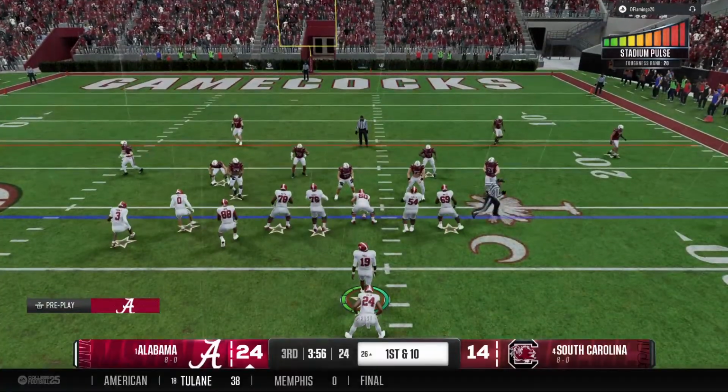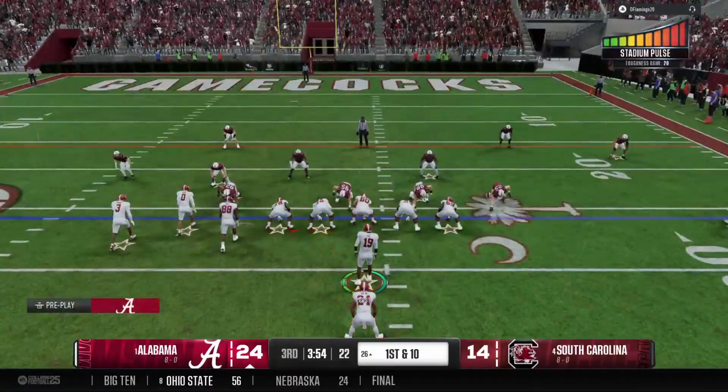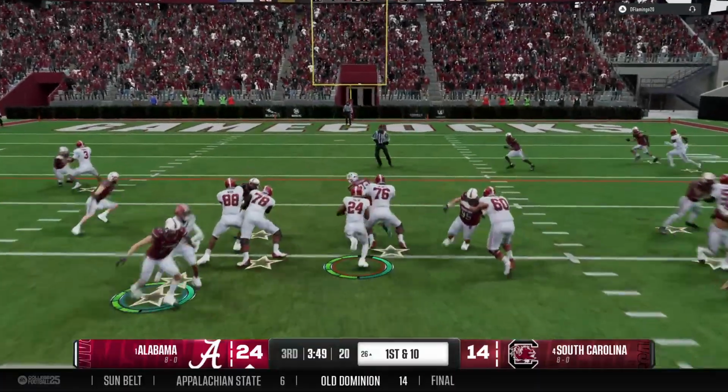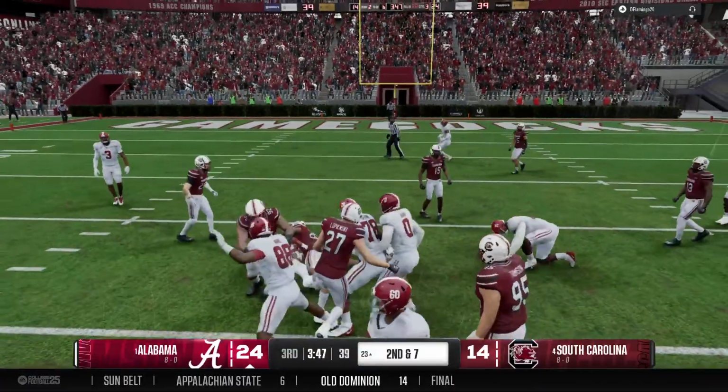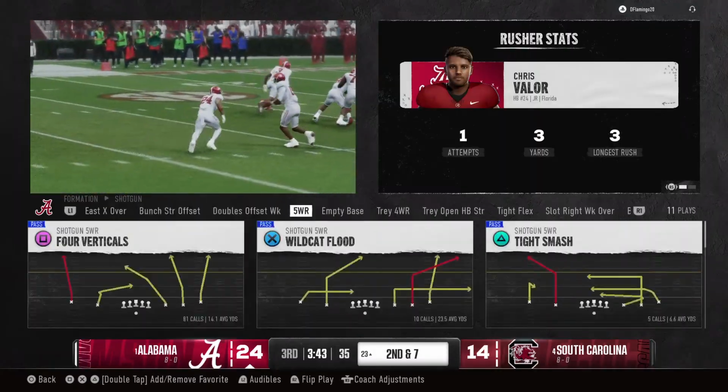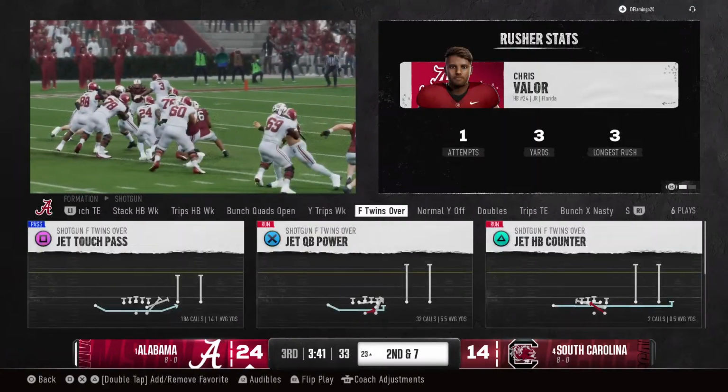Alabama getting set with a 1st and 10 coming up. Offense will keep it on the ground here. Nice solid run here by this back. Did a nice job of just kind of finding that lane, pick up some positive yards there on 1st and 10.